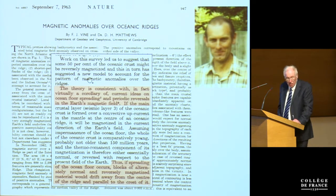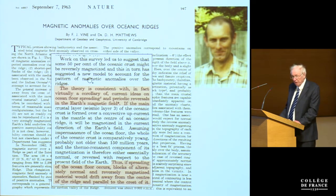Fred Vine was on a British ship in the early 60s in the Indian Ocean, and they were mapping, crossing the Carlsberg Ridge between Africa and India, and there were a lot of seamounts, and they discovered these things, but some of the seamounts were normally magnetized and some were reversed. And he came up with this idea that he could combine the idea of seafloor spreading that had just come out with the idea that the Earth's magnetic field underwent these periodic reversals. And you could put these two hypotheses together and explain the parallel stripes in the ocean.